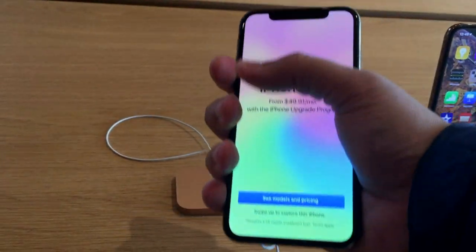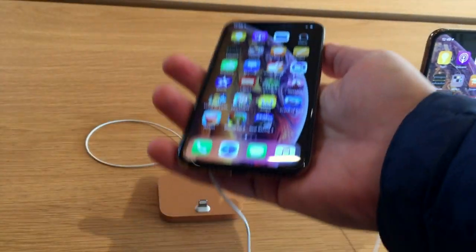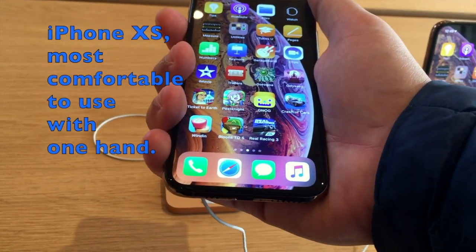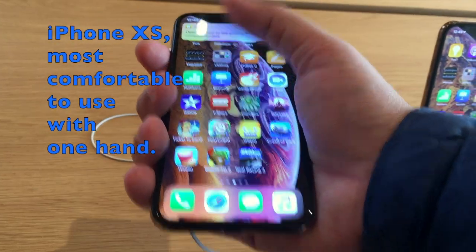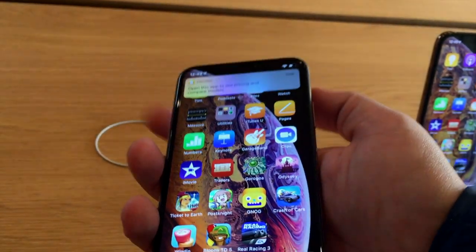And as you can see here, holding the iPhone XS is the easiest of all three because it is the one with the smallest width. So this makes the iPhone XS the most comfortable to use with one hand and the least bulky if you were to put it in your jeans pocket, for example.